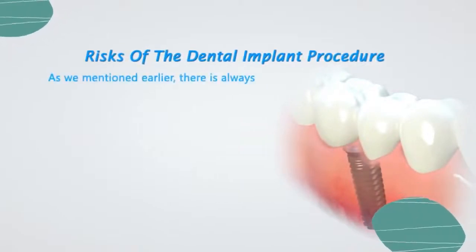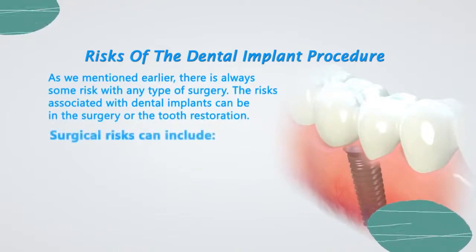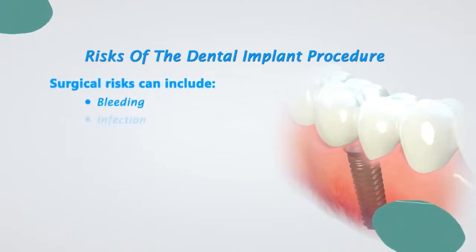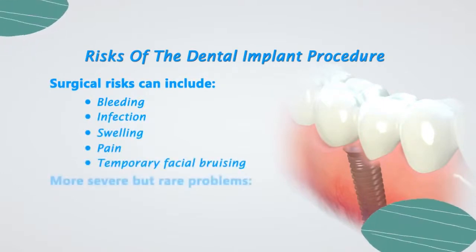As we mentioned earlier, there is always some risk with any type of surgery. The risks associated with dental implants can be in the surgery or the tooth restoration. Surgical risks can include bleeding, infection, swelling, pain, temporary facial bruising following surgery.